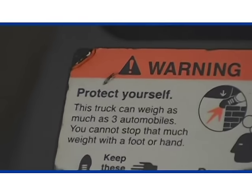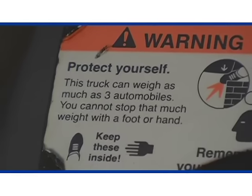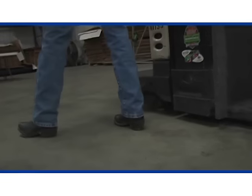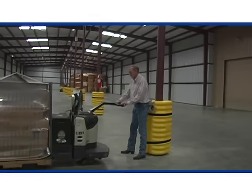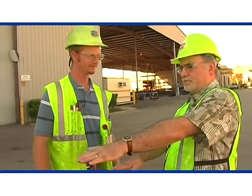While operating your powered industrial truck, keep your arms, legs, and head inside the running lines of the truck. Severe powered industrial truck injuries can occur when operators get their hands and feet caught between their powered industrial truck and another object, such as a storage rack, a wall, or even another powered industrial truck.